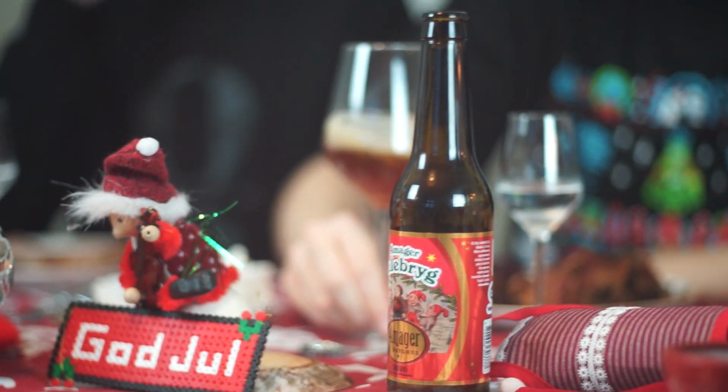So this is, as I said, Amager Julebryg from 2020. I've reviewed a couple of variants. Even one year they did an Imperial Witbier. They've done loads of stuff. But yeah, the pour is a slightly dark copper color. I don't think you'd call it Dunkelbock. It's just a bock beer with a slightly darker color, because a lot of regular bocks are this amber color.